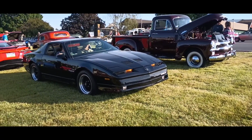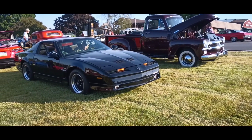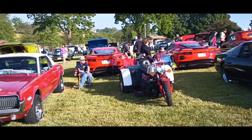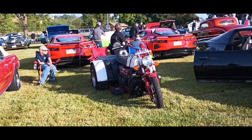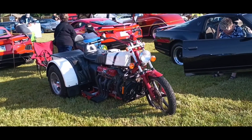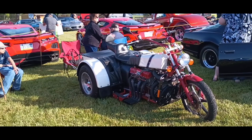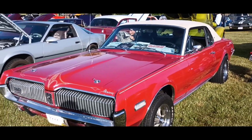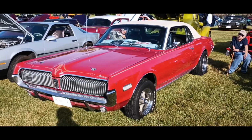So a lot of cars are coming in slowly but surely, so we'll be seeing even newer classic cars showing up. That is sweet. Look at this thing. Has a car engine in it. '68 Mercury Cougar. Sweet.